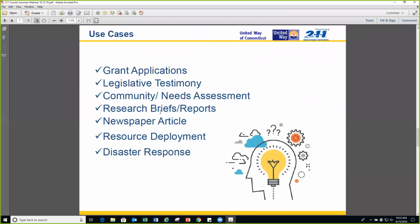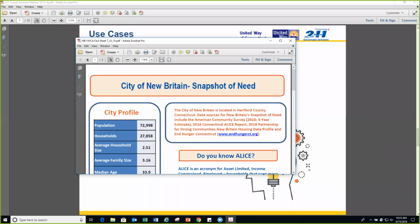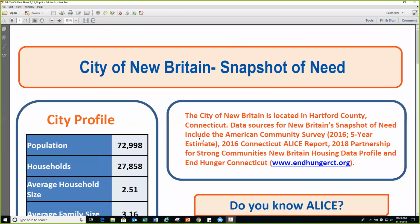So for community needs and assessment, the data dashboard gives you a quick snapshot of the top needs in your community, but maybe you want to take it a step further and really drill into what your community needs are, and have maybe a quick one-page handout or a flyer that you can present to someone that you're trying to communicate the level of need in your community to, or that you're trying to make available to the public so they have a better understanding as to what the needs are in their community.